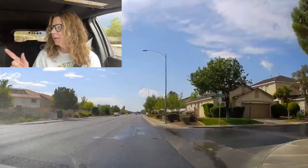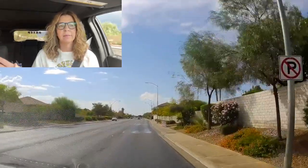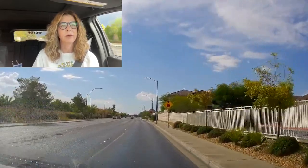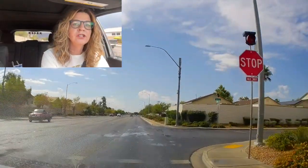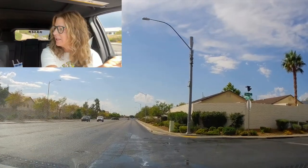I like that each of these neighborhoods has a Spring Mountain Ranch metal sign, but I guess none of them have a subdivision name. So I guess we'll keep on going. Right now we're on Racial and El Capitan.